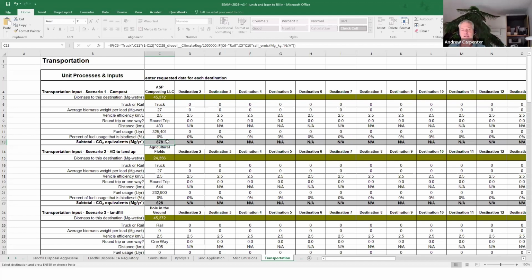As we've said in a lot of presentations before this one, transportation is usually a really small percentage of the total greenhouse gas emissions, because methane and nitrous oxide have such high global warming potentials that a little bit of them sort of mask a lot of the direct CO2 emissions from burning fossil fuels to transport that material.